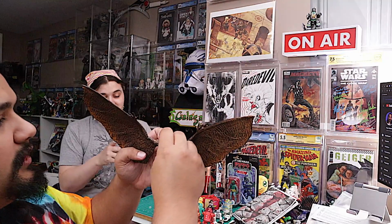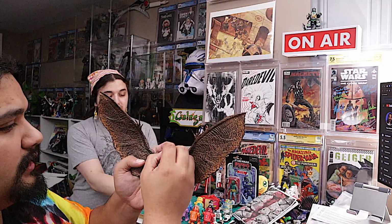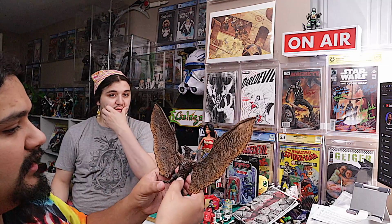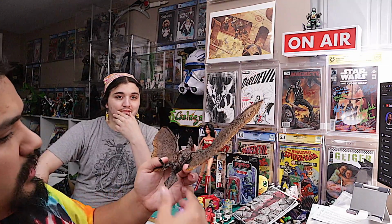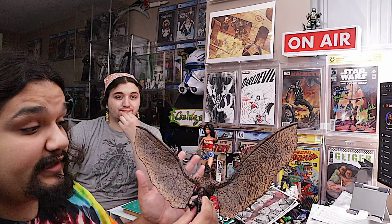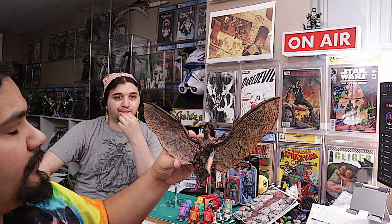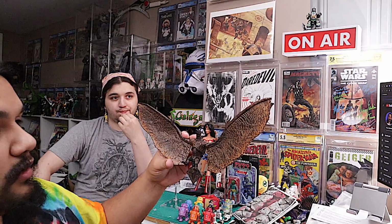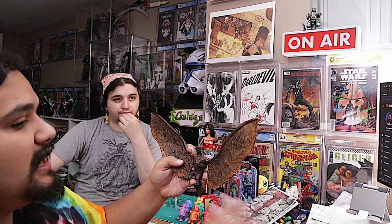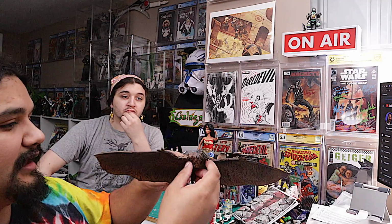So here is Rodan. I think he's pretty good. I will straight up say he's nowhere as cool as Ghidorah. No, and he's half the price. He is half the price, but not only is he smaller, there's not as much going on. He's a pretty well articulated figure for what it is, but I'm a little disappointed with the wings. Ghidorah's wings were super intricate and really detailed, very well painted. These are still nice, but just nowhere near that level.